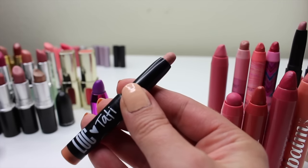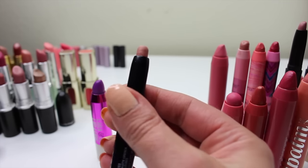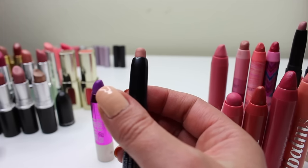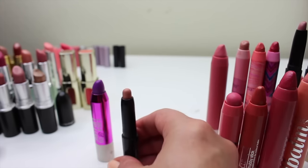The last one here is from Tati, it is called First Kiss, and it's that gorgeous nude color that I absolutely love. I probably shouldn't hold on to it, but I really do enjoy it, so I'm gonna hold on to that guy as well.